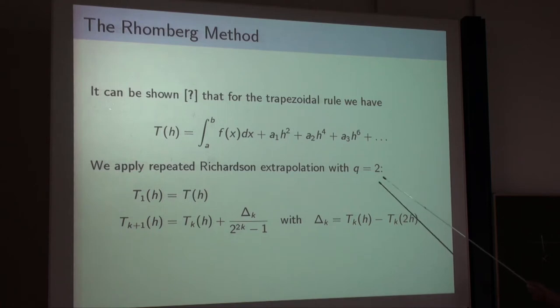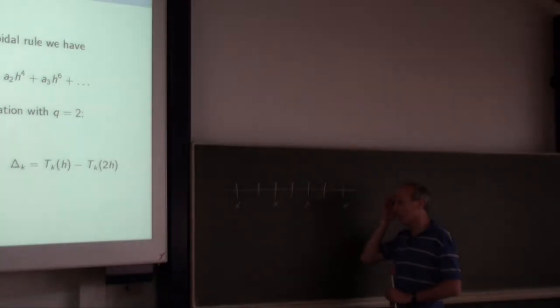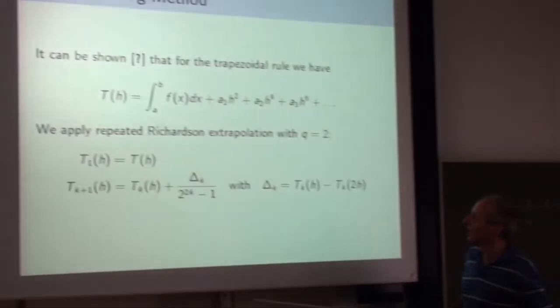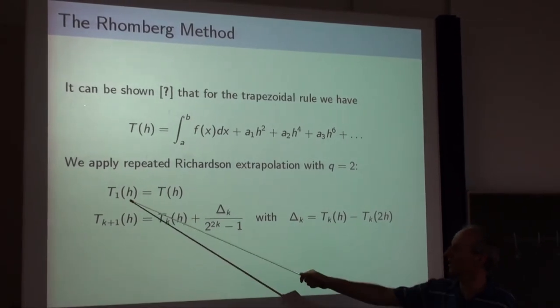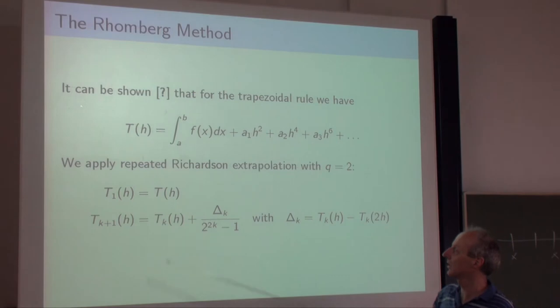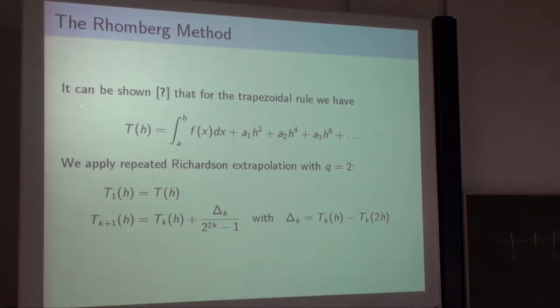We will use q equal 2. I mean, that's what people most of the time do, because then you can easily reuse the already calculated values. Okay, and T1 of h is the trapezoidal result. And now we just recursively apply this formula.